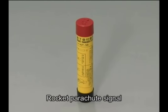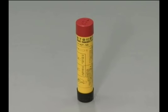Rocket parachute signals are launched by rockets to a height of over 300 meters. They descend with a parachute while producing a red flare of about 30,000 candelas for 40 seconds or more.